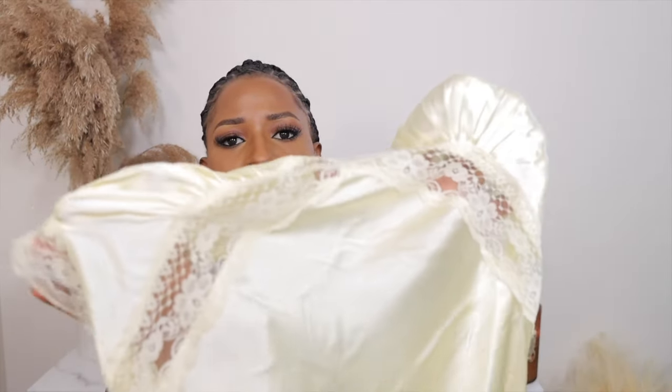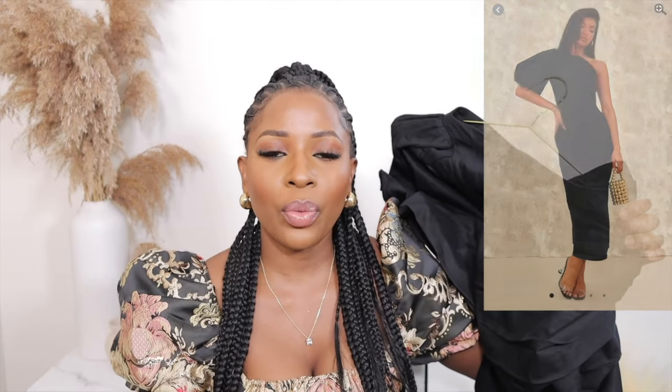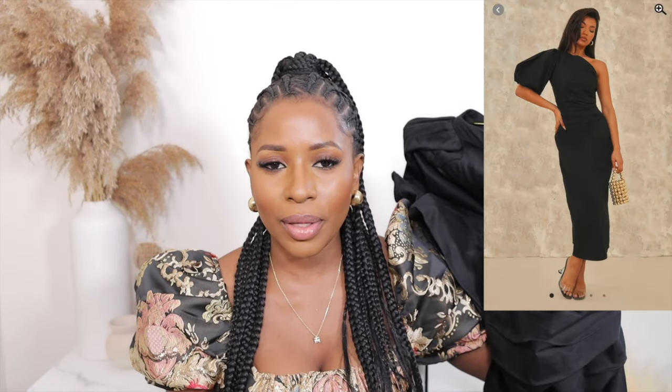Are you seeing that under the boob area? I love the quality and I love the details of this dress. It's amazing. It's gorgeous. It's beautiful. Can we have a little commotion for another beautiful dress? Because this dress is so beautiful.